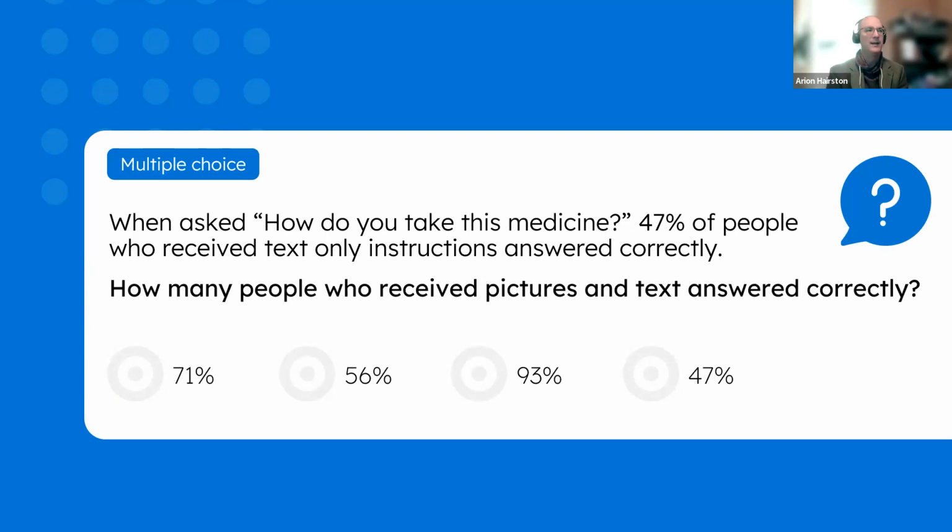Would anyone like to take a guess? Do you think it stayed the same at 47%? Or do you think it went up? Feel free to shout out or put it in the chat.